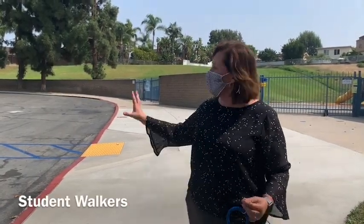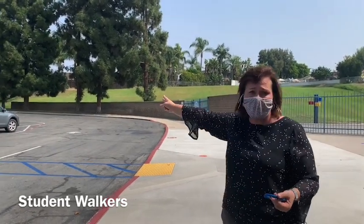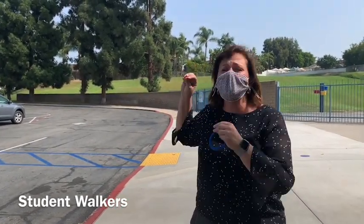For some of your students that are walkers, especially if they live in this part of the neighborhood, they'll be coming out here, and we're going to be directing them to go right off campus and start walking home. They won't be able to wait. They won't be able to play. They'll be directed to go walking home, because we won't have people to be able to wait with them.